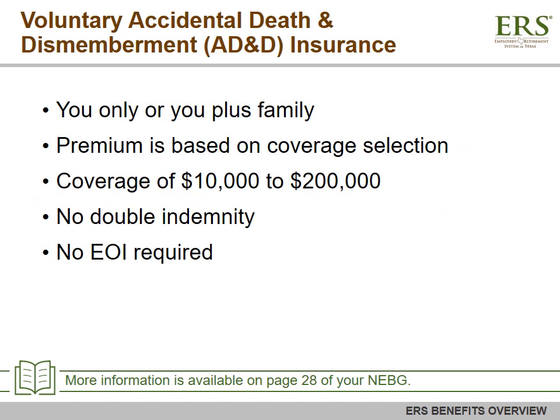Let's look at voluntary AD&D. You can enroll in coverage within the first 31 days of employment with a QLE or during summer enrollment. Voluntary AD&D is additional life insurance that only pays in the event of accidental injury or death. You can enroll as an individual or include family members.